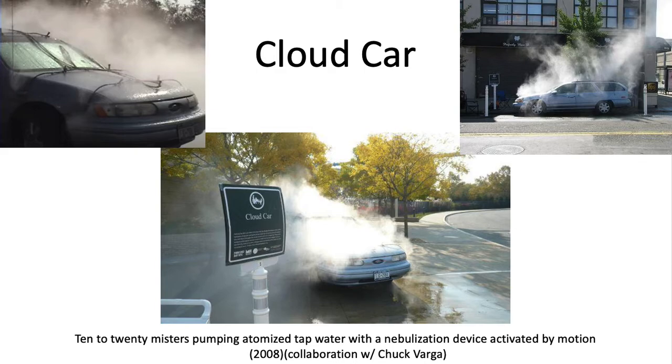So to start off, in 2008, she made this Cloud Car, which was a collaboration with Chuck Varga. It's a station wagon, you can see there, but they've rigged it up with a bunch of misters with water tanks in the back. So the car has this visible cloud on it, right? And so this is just a way to sort of make more clear the idea that automobiles emit exhaust, right? Or at least non-electric ones.